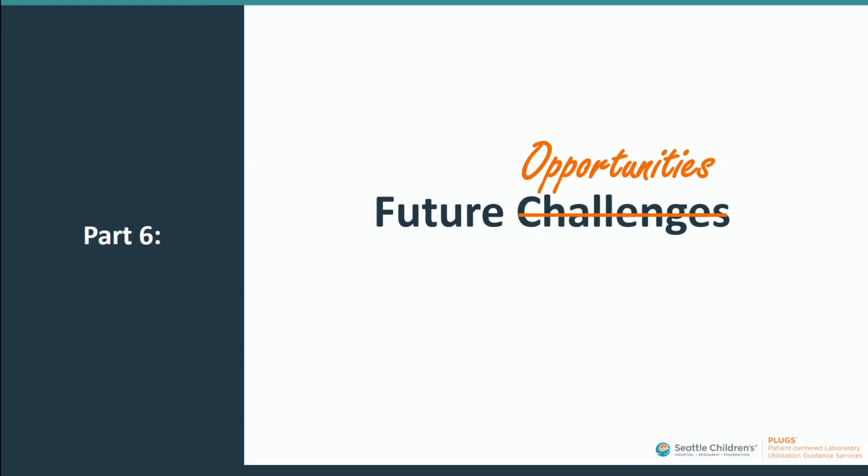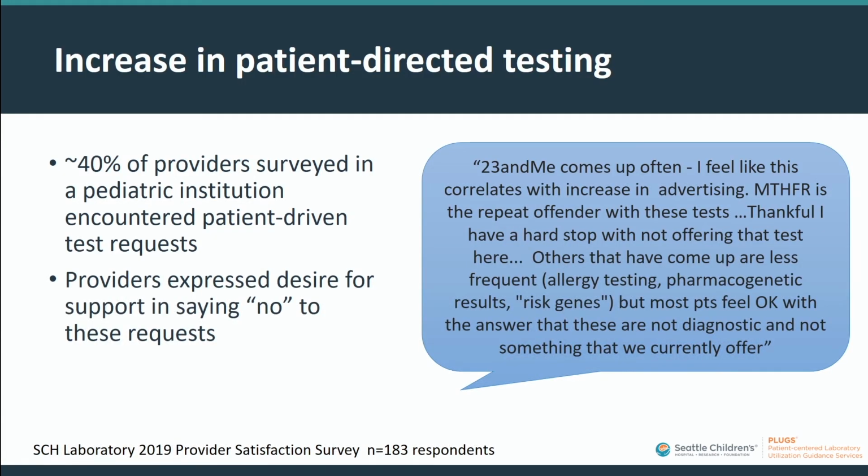Okay, so in the end, final stretch here, future challenges or opportunities. Genetic counselors are eternal optimists. I just wanted to give you my predictions for what's coming. Probably nothing surprising, but certainly I think the increase in patient-directed testing will challenge the framework for genetic test stewardship. I'm eager to rise to that challenge.